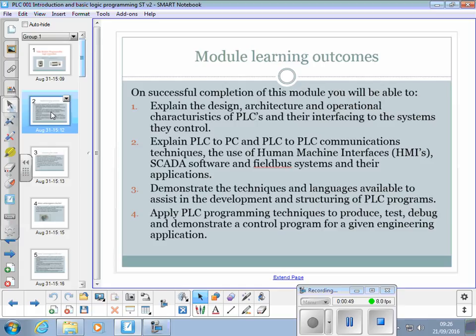You'll be able to explain PLC to personal computer and PLC to PLC communication techniques. So you'll do a little work in an assignment about how PLCs interface with touch panels that operators can put information in and read information from, and something called SCADA systems or software.